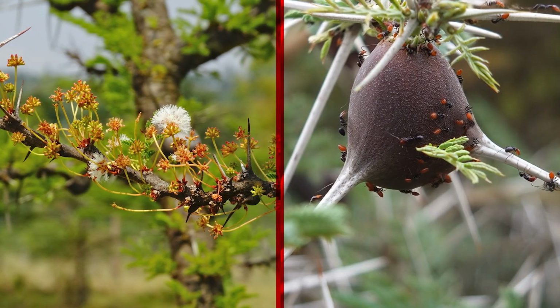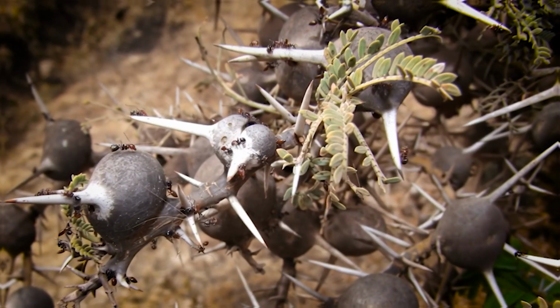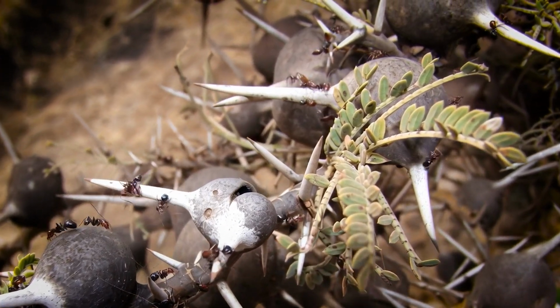The whistling thorn also produces clusters of white and yellow flowers that look stunning from afar, but its real beauty lies in the haunting song of the wind.